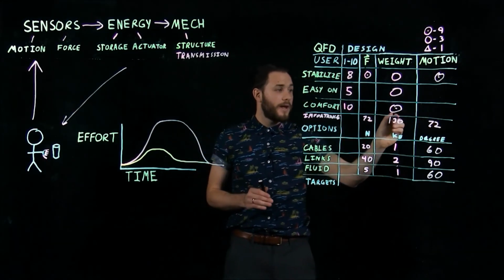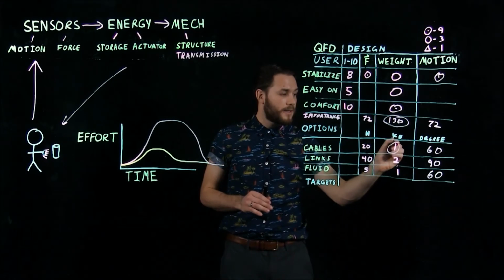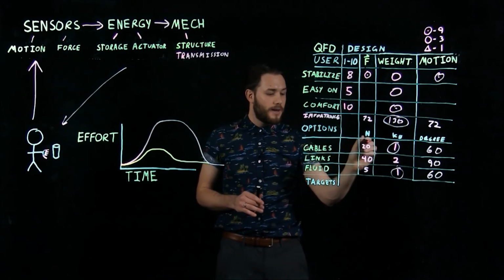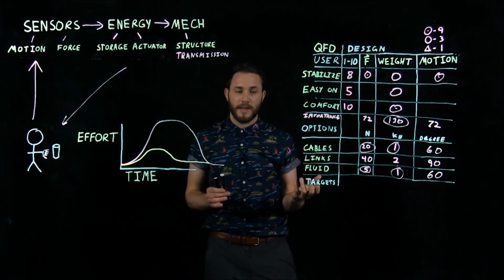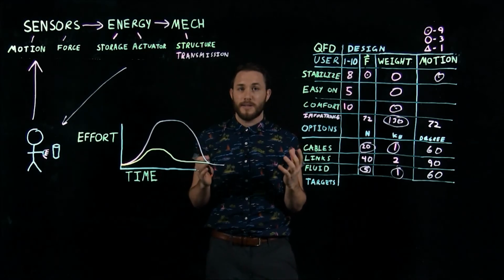So here we see that weight is the most important. So if we look to our transmission options, we can see these ones have the lowest weight. And then we can look to our other options where the cables give a little bit more force than the fluids. So here is a way to know that cables would be a good first option for our transmission.